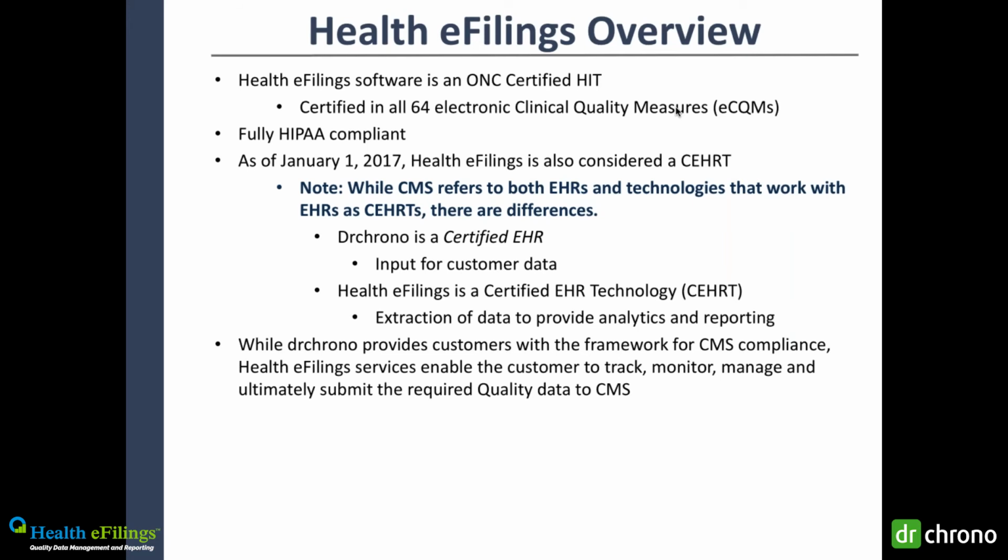A good example is drchrono: your instance of drchrono is a certified EHR. They're an input for all of your data. All of your patient data is going to go right into that EHR. Healthy Filings, on the other hand, is a certified EHR technology, which means we're there to extract that data and provide analytics and reporting. So drchrono is the input, and we're the output on the analysis side of it.